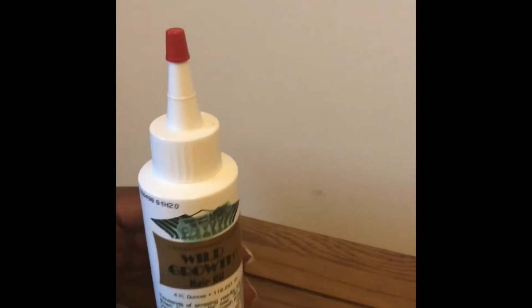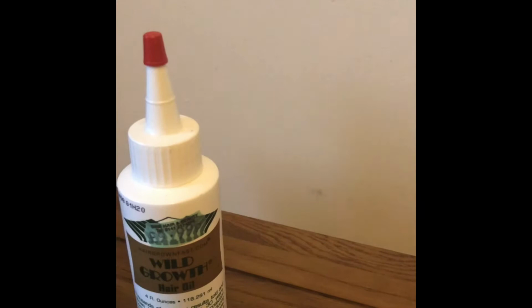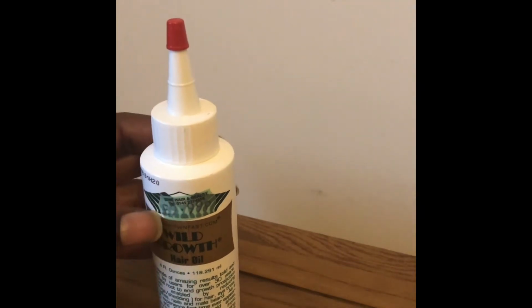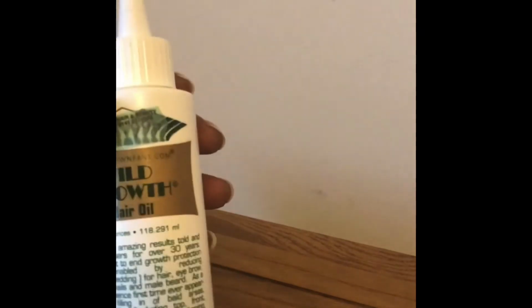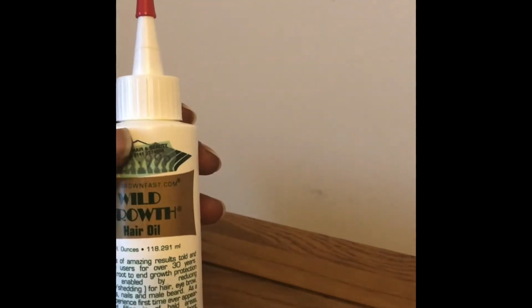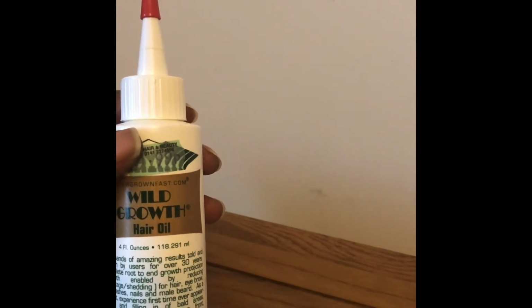What I'll say about this is, well, this bottle is 118 mils, and that lasted me approximately a month and a bit, about 5 weeks. So I guess that's one thing to factor in. Perhaps if I got the bigger bottle or a couple of bottles, then obviously it will last a bit longer. But I was applying it sparingly, so I guess, on average, that's probably how long it lasts. I don't know if you've used it and it lasted longer for you or even shorter, then let me know in the comment section below.